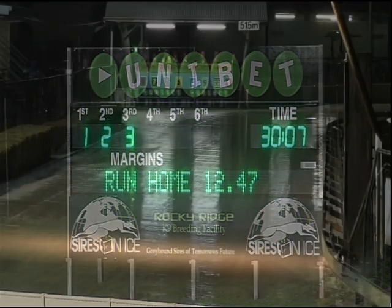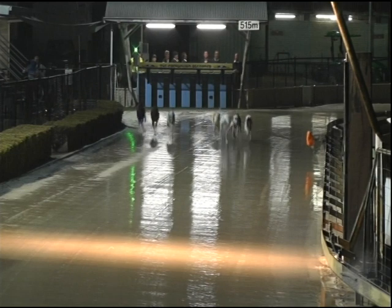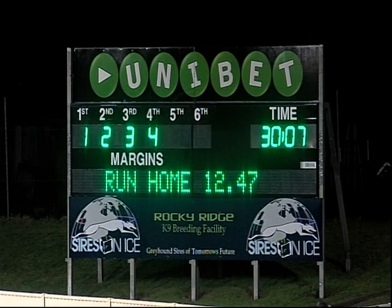1, 2, 3, the numbers. And four should get fourth. Yeah, so we've got race book order here. 1, 2, 3, and 4.